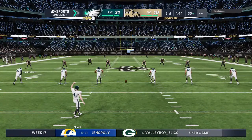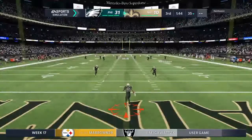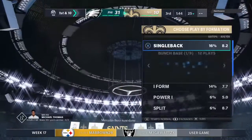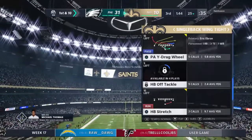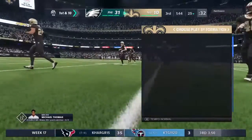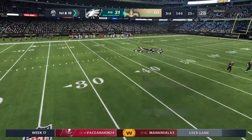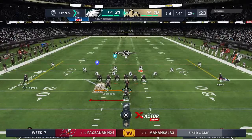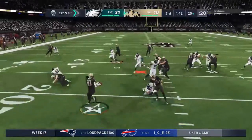Jake Elliott to kick off for Philadelphia. Now after the touchdown, here's Elliott on to kick it away. Fair catch made at the 25-yard line. The Saints take over 1st and 10 at their own 25-yard line. Getting set for their next drive, the New Orleans offense. They're sort of seeing themselves spiral out of control. Let's see if they can get things back on track.